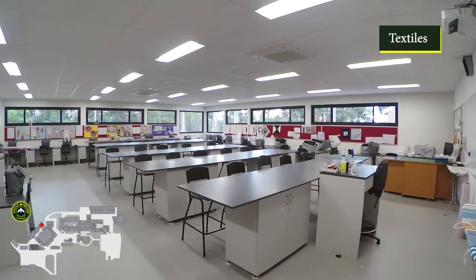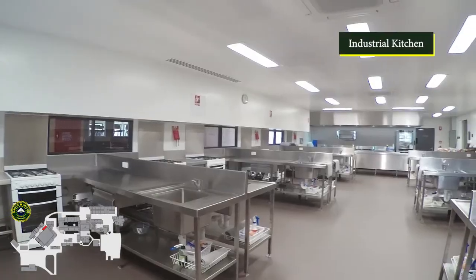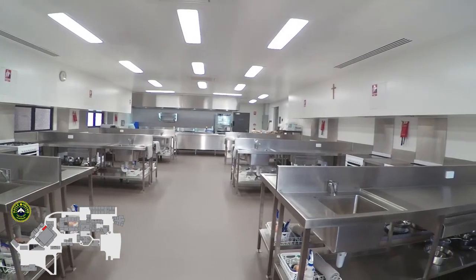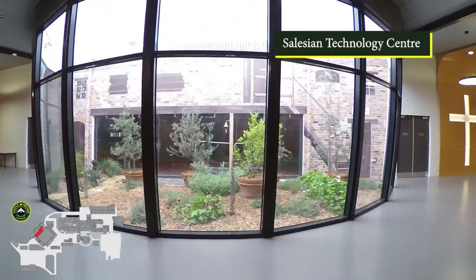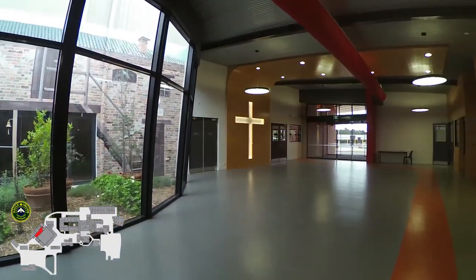This is our textiles room, which is used by students in all year levels. Our industrial kitchen is primarily used by senior students. The industrial cooker appliances are larger and everything is stainless steel. And this is one of our two woodworking rooms. The image on the atrium wall is of Don Bosco's childhood home, Becchi.